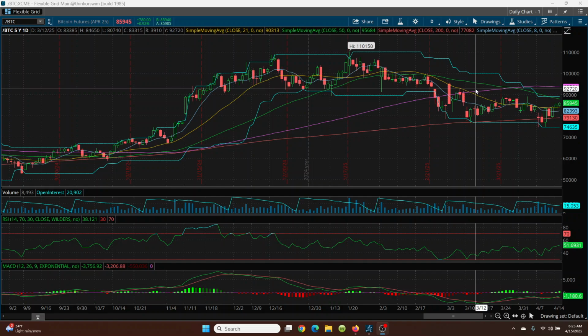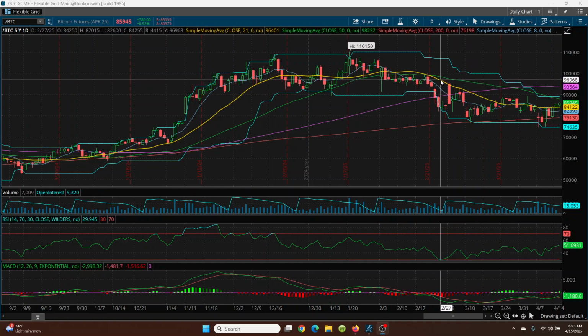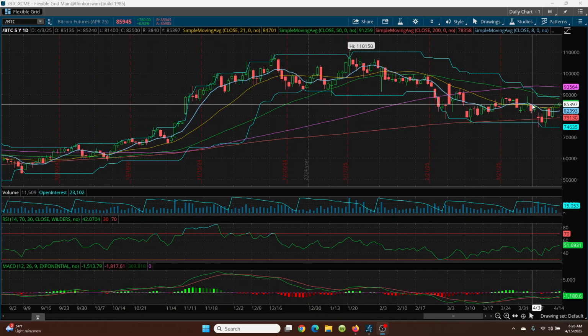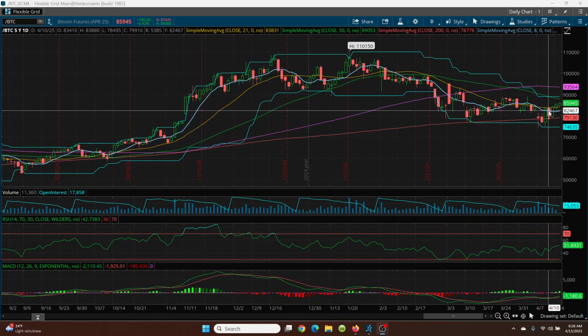Now, downside here, we always got to look at the downside. This is going to be the key support level here at 84,122. There's your 21 SMA. And then right here is 82,393. That is your 8 simple moving average here. Right now, you can see how this 8-day crossed below that 21-day, but now it looks like it's leveling off here. That's always a good sign.